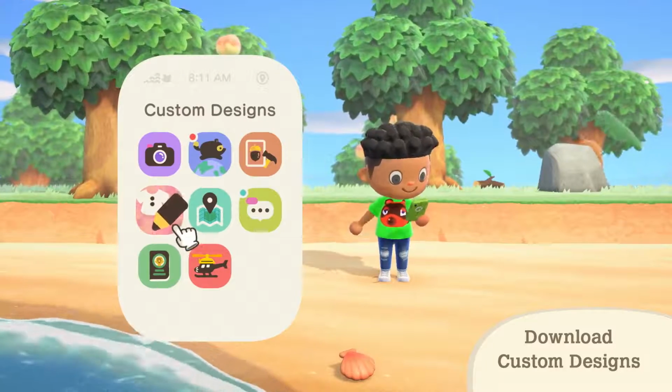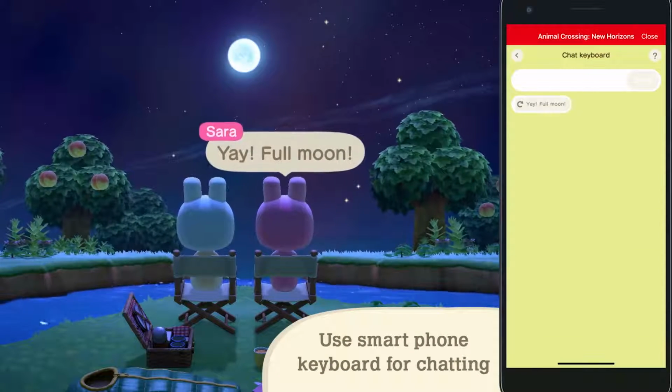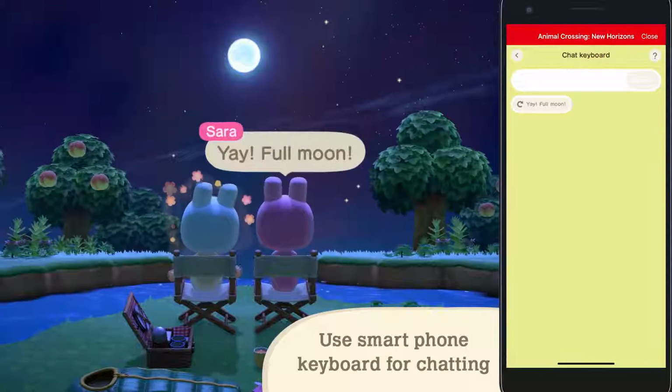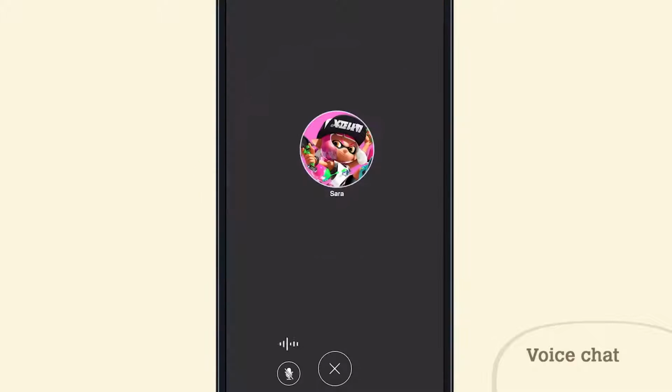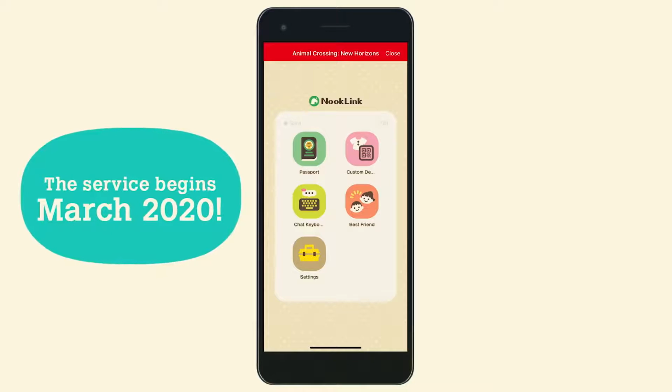When connected online, you can talk with owners of Animal Crossing New Horizons and the Nintendo Switch online smartphone app using your smartphone as a keyboard or for voice chat. Nook Link is planned to launch in March of 2020, soon after the scheduled departure included in your Deserted Island Getaway Package. We hope it will enhance your experience on the island.